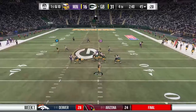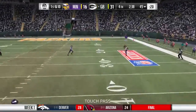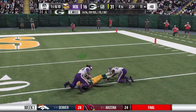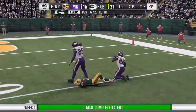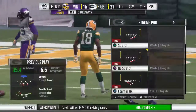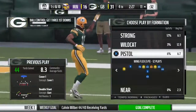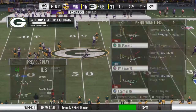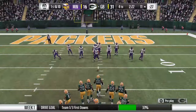On first down, Wells. He's going to look deep down the field. This is caught inside the 15. It's a big play there for Green Bay. 44 yards. A nice job there, Charles. They picked up the blitz, were able to complete the pass. That had the total feel of a quarterback in control.